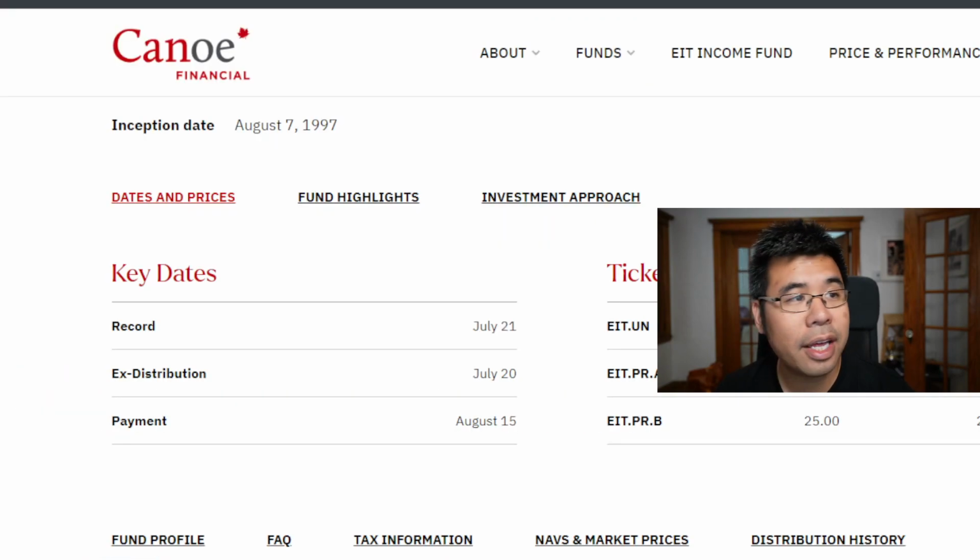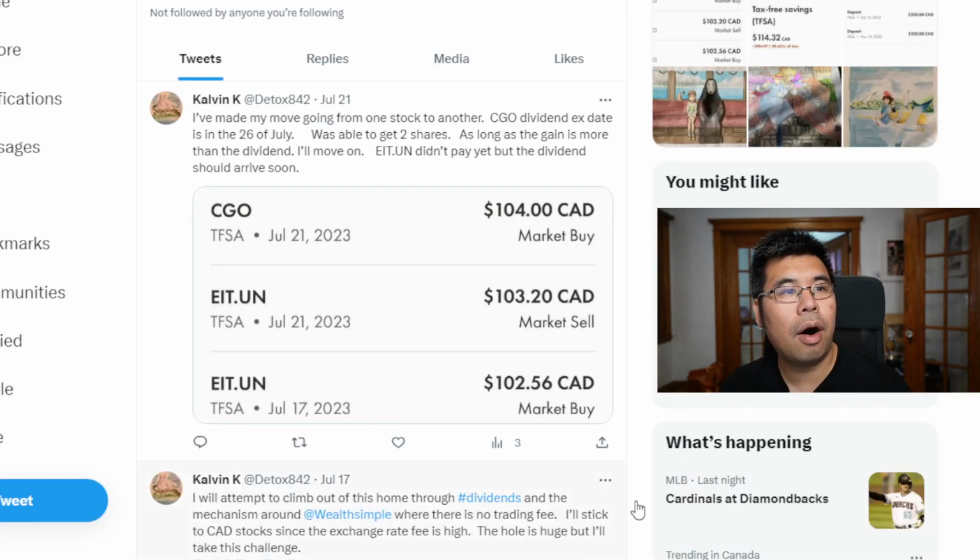If you look at something like Canoe Financial, you can see their ex-distribution, or ex-dividend, date is July 20th. So to be eligible to be paid their dividends on August 15th, you need to buy the stock the day before, either the 19th or multiple days before. It doesn't have to be exactly the 19th. So that's why he bought it on July 17th to be eligible for the dividend.